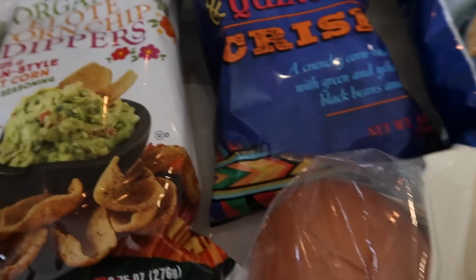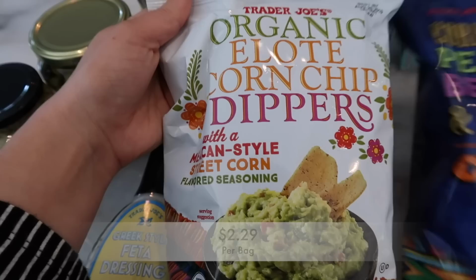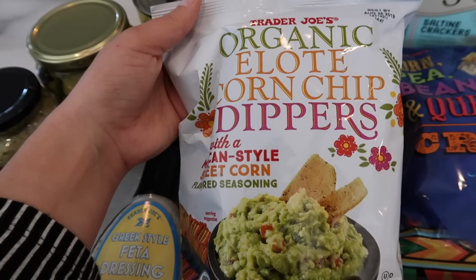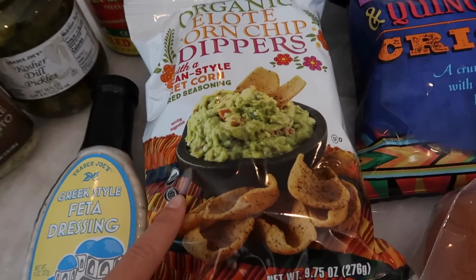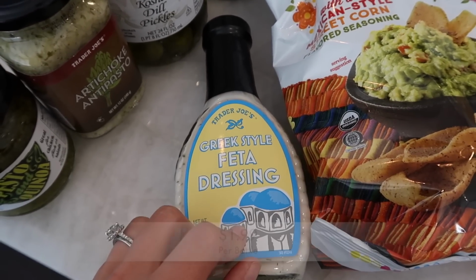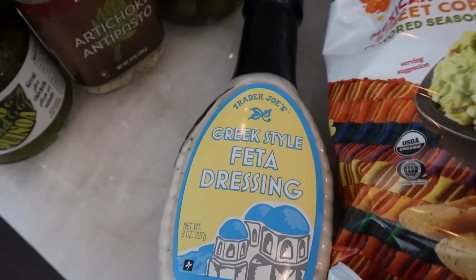Moving on to, oh, I forgot this snack, of course, the elote corn chip dippers. Tim loves these. So I've just kind of gotten used to picking these up now because he will eat half a bag in a sitting because he loves them so much, and they are delicious. I love them too. So that's why I grabbed those. And then I also got my favorite Greek style feta dressing. I just needed to stock up because I only have one left in my pantry. So I had to have a little bit of a backup because I run out of this stuff quite fast.